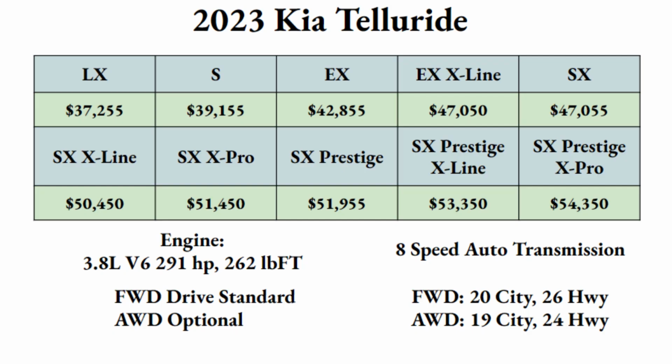Let's dive in. The 2023 Telluride comes with a whopping 10 different trim options. This is the most trim options I've ever seen on a car that I've reviewed, and I think just in general. That's fantastic for you, the buyer, because you have plentiful options to hopefully pick one that's just what you want. Starting at the bottom here, we have the LX, the S, EX, EX X-Line, SX, SX X-Line, SX X-Pro, SX Prestige, SX Prestige X-Line, and SX Prestige X-Pro. Try saying that 10 times fast. I'm surprised I could even say it once.